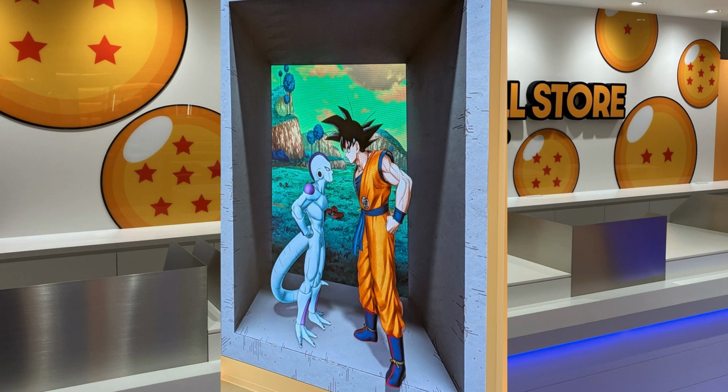Now we're getting to something we've never seen before. What you're looking at, ladies and gentlemen, is the first ever look at Dragon Ball Super: Super Hero CGI Frieza. This is what Frieza would look like if he were animated in the Super Hero style. This is it right here.